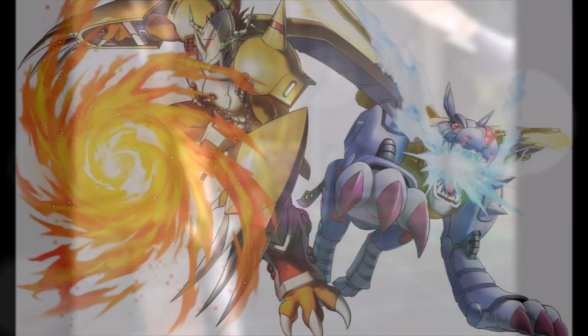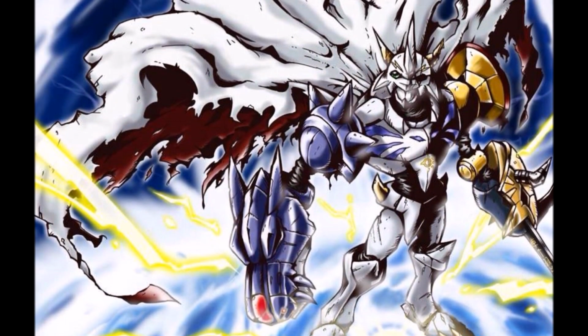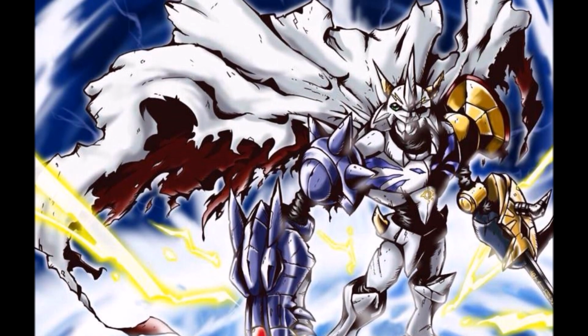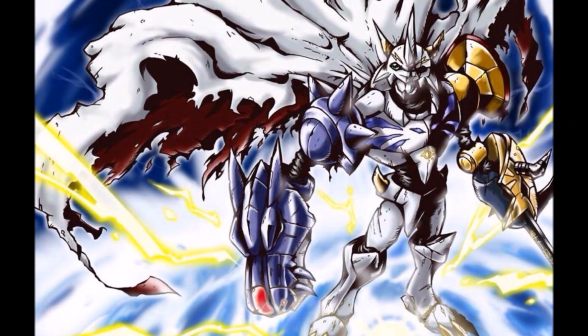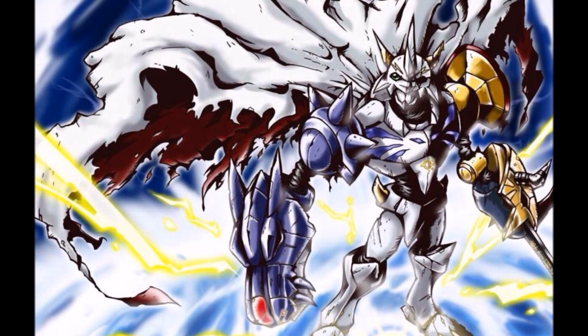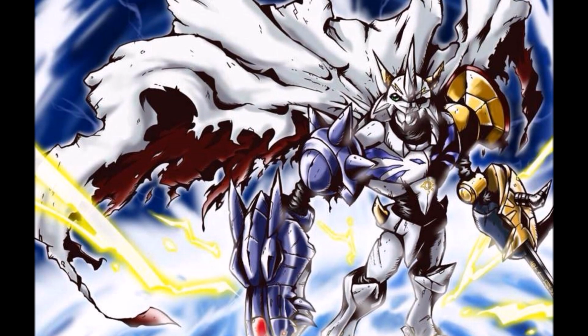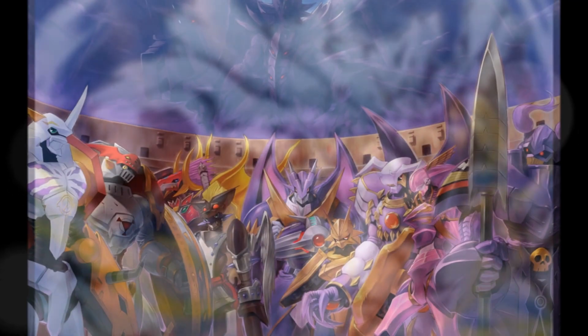When Metal Garurumon fuses with WarGreymon, it becomes Omnimon, a warrior Digimon and one of the Royal Knights. Another member of that team that I mentioned before is Alphamon. But my friends, Omnimon will definitely get a separate video because there is a lot that can be said about it. There are a lot of Omnimon variations, so we're going to make it a separate video and we're going to discuss it together with other members of the Royal Knights.